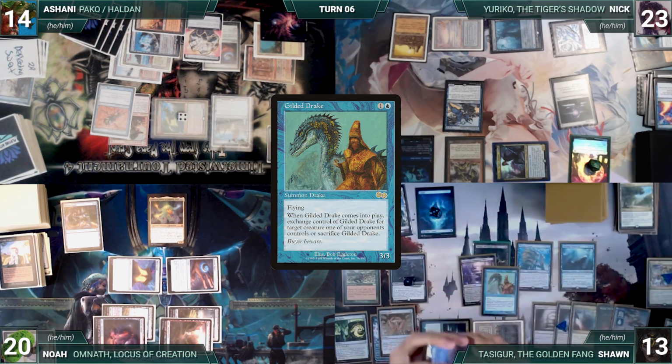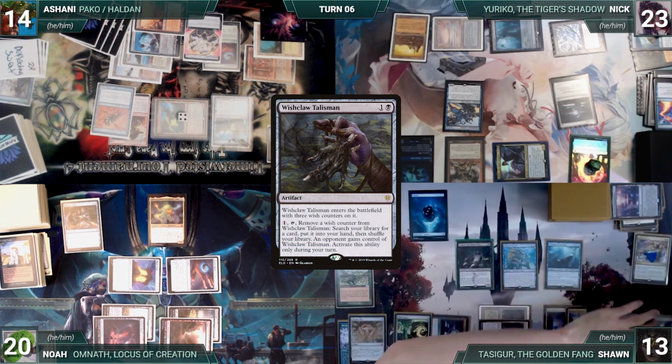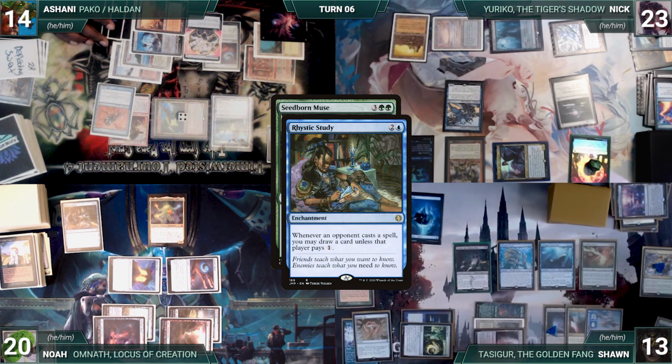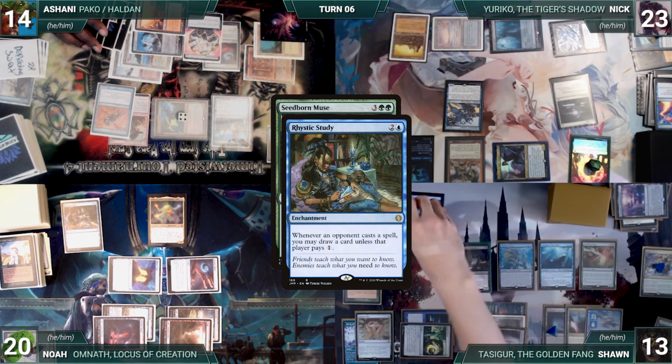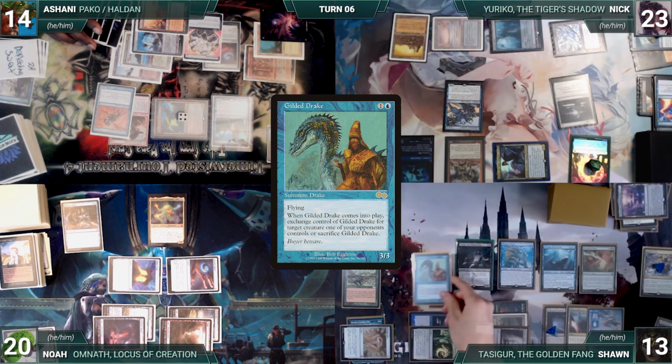He taps his Ancient Tomb to help activate Wishclaw, fetching up a card into his hand and giving Wishclaw to Ashani. He casts Seedborn Muse. Rhystic triggers, and Ashani reasons with Noah to not ignore the trigger so that they can each draw into interaction through Consecrated Sphinx. Noah agrees, Rhystic resolves, but Sean pays. Then Seedborn resolves. Next, Sean casts Gilded Drake, paying the Rhystic tax.